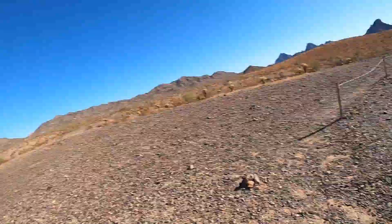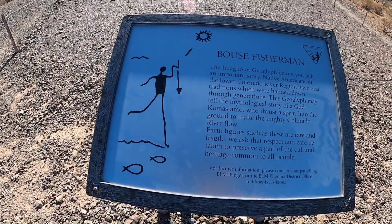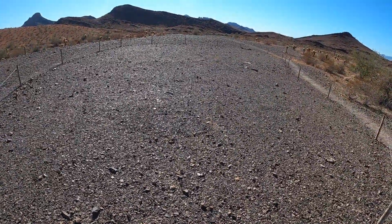He's pretty well faded over the years here, but we'll get the drone up over him and see what we can see with the drone. There's another plaque here, shows what it originally looked like, what we should be looking for. A couple of fish right down here on the ground. You really can't see him anymore. Can hardly see him.